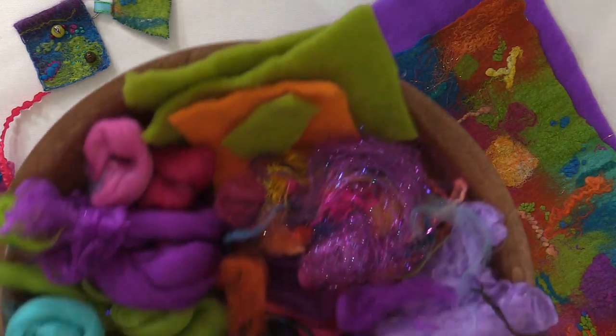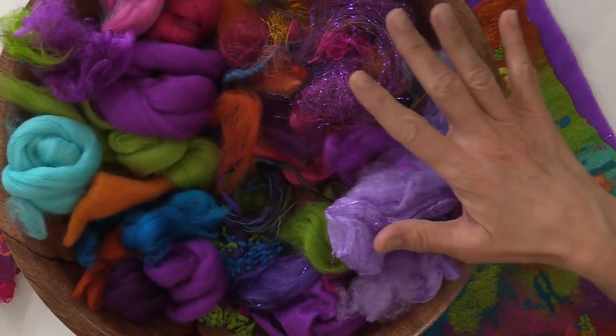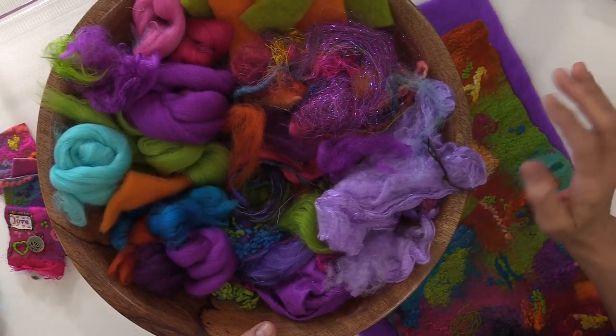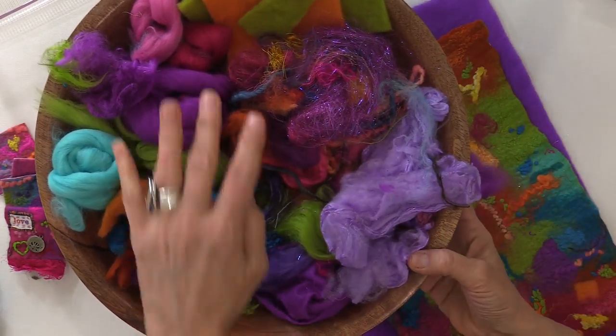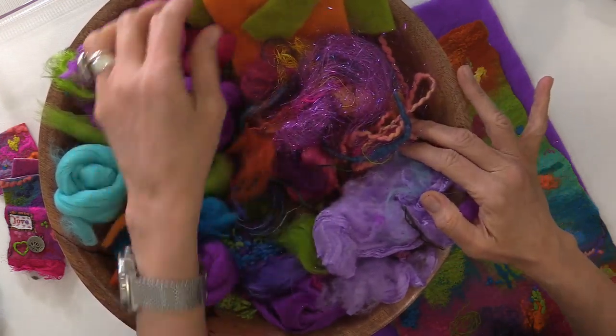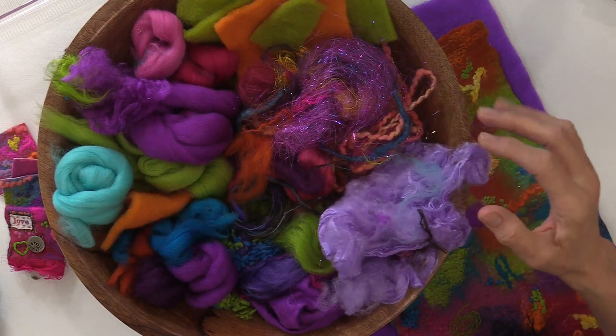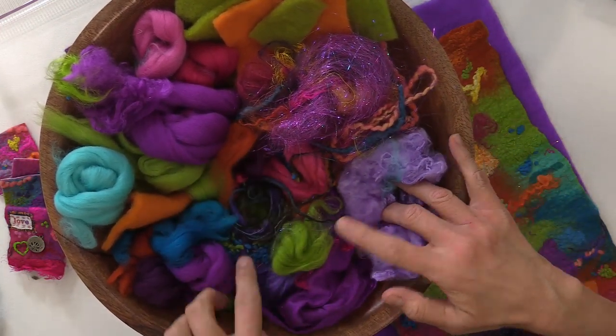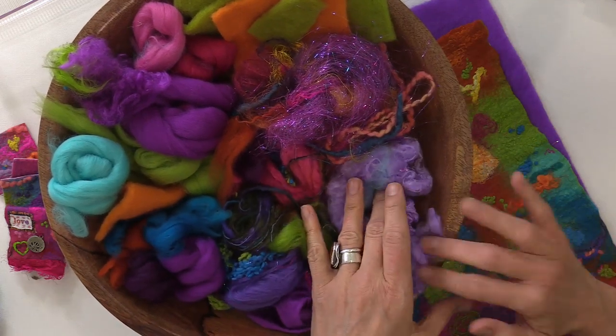These, let's see if I can get it under the camera. These are the fibers we used. I'll back up one more. These are the fibers that we used: merino tops, Angelina fibers, yarns, here's the pre-felts, silk hankies, tussah silk, viscose, bamboo, wool neps, all manner of goodies.